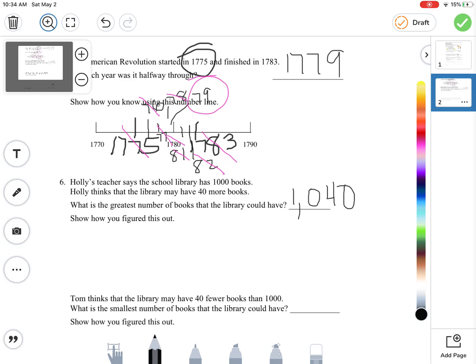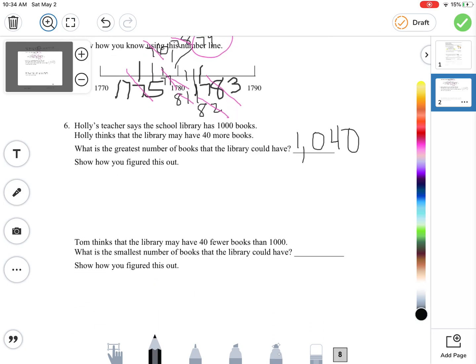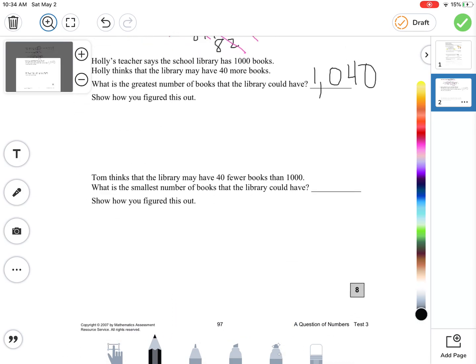Tom thinks the library may have 40 fewer books than 1,000. What is the smallest number of books the library could have? So now I need to think about, well, what's the smallest number? So 1,000, and then I need 40 fewer. So I need to take 40 away. Now, this is going to require, I think, some regrouping.